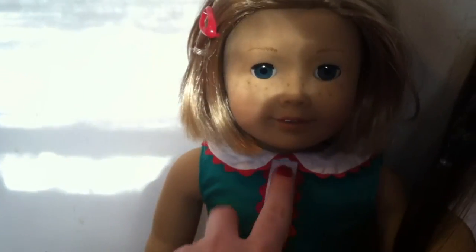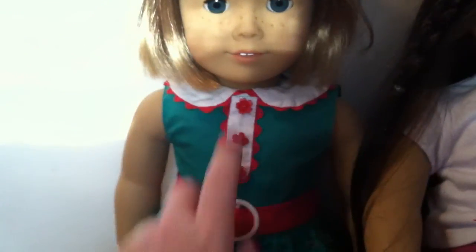Anyway, she has freckles and blue eyes. And she has a little dress, and it's like red, green, and white, and like flower buttons, and little belt, and flowers. And she has red little shoes here, and she has white underpants. But yeah. That's really it with Kit, but she is gorgeous. You need to buy her. She'll definitely be in my future videos.